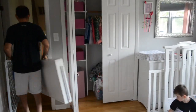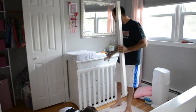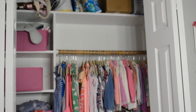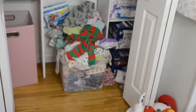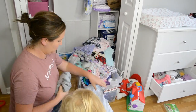So now we're moving into my kids' rooms, and a big thing that I had been really wanting to get rid of for a long time was the extra crib. We moved my son into his big boy bed all the way back in April, and the extra crib has just been hanging around our upstairs since then. So we're finally getting rid of it. We listed it for sale online, and I'm so happy it freed up so much room.